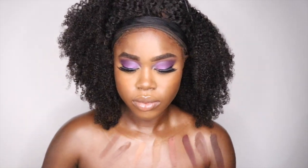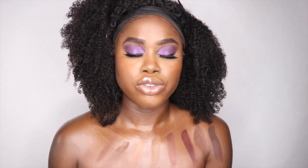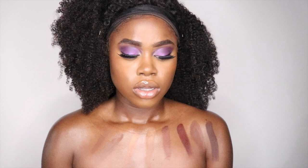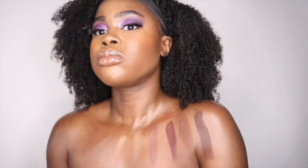So I have it in the shade Mocha Mommy. If I'm being honest with you, it looks pretty comparable to Bronzeville from Prime Beauty. And if I have space, I might swatch it up top along my collarbone. Whoop, that wasn't actually helpful. My bad. Actually, I'll swatch it right here.